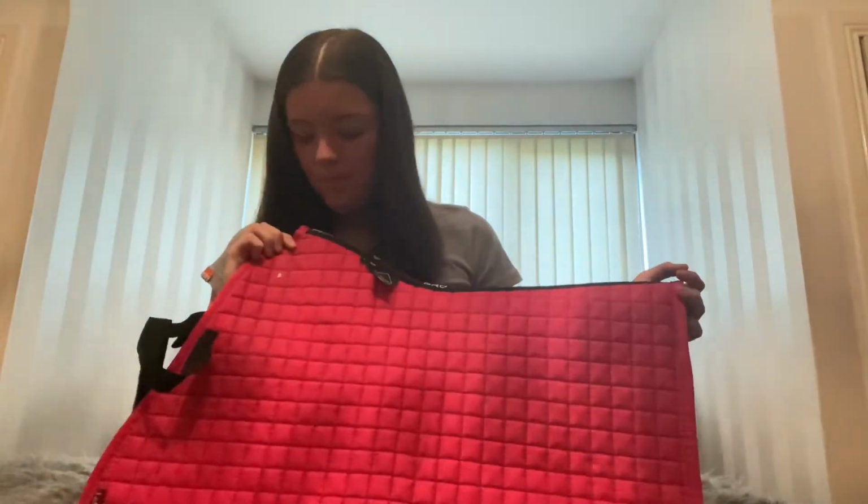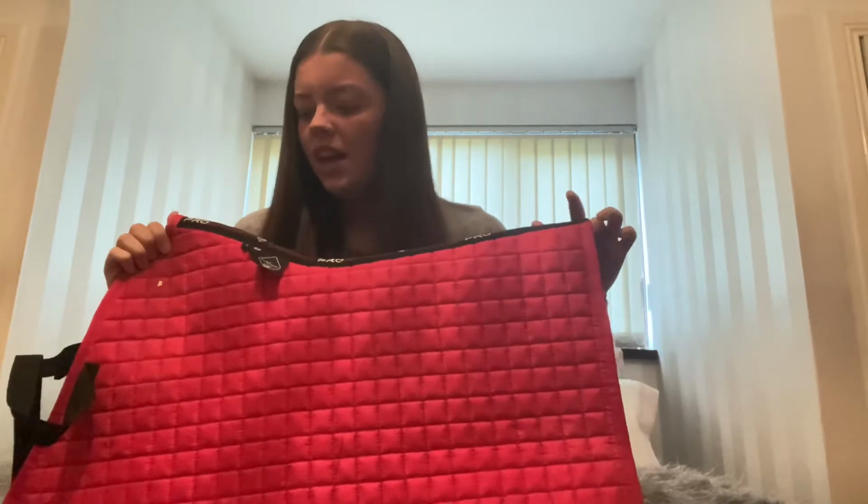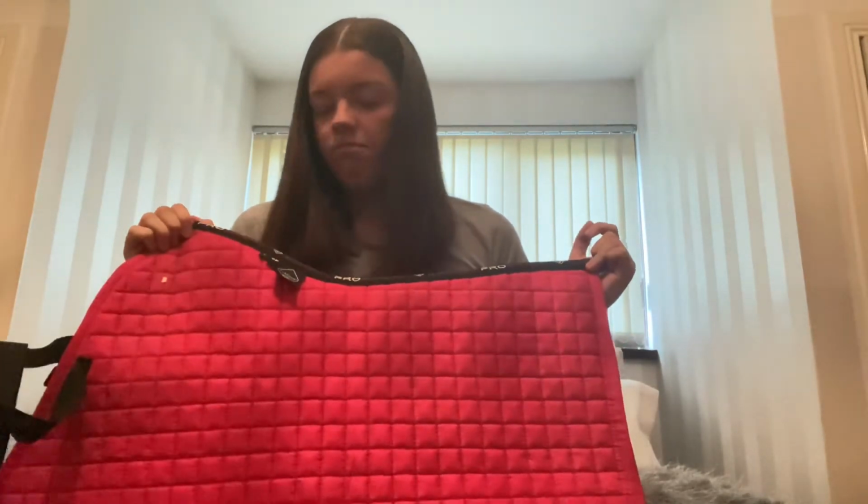So next we have my Lumia fuchsia, which I absolutely love. All my horses for the past few years have been boys, and I do not care. They all still wear this. It has a matching ear bonnet as well, but I'm not sure where it is. Again, it's large and it's a GP cut as well.